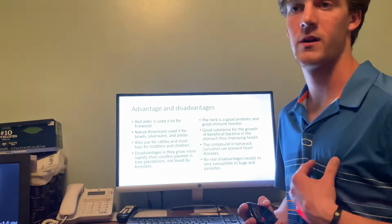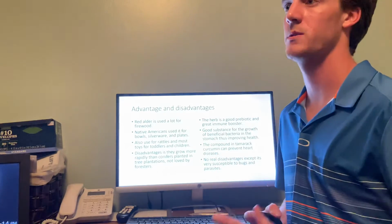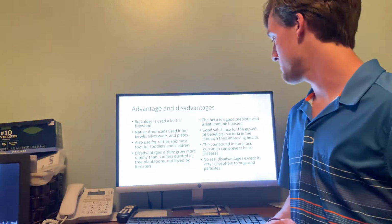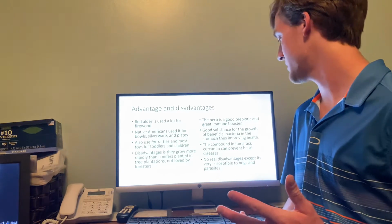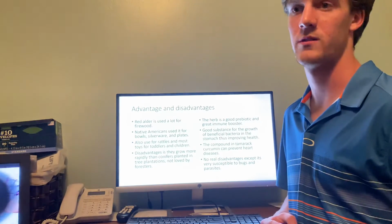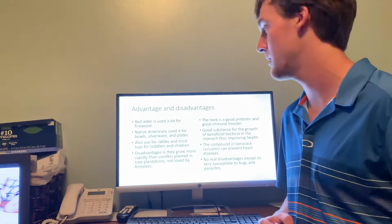I know this personally because one time when my sister was in the hospital, they actually prescribed her a tamarack-based medicine for her heart. There are no real disadvantages except it's very susceptible to bugs and diseases. It's not a very healthy tree because remember it only has a growing period or lifespan of 40 to 60 years.